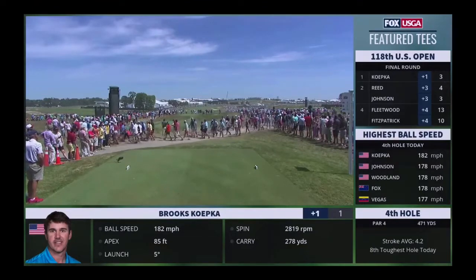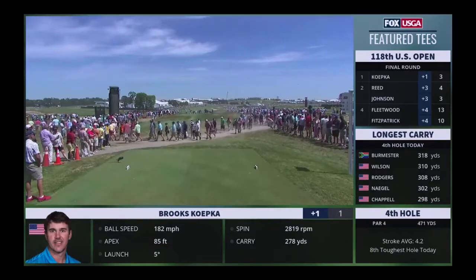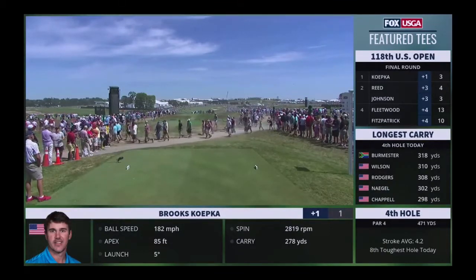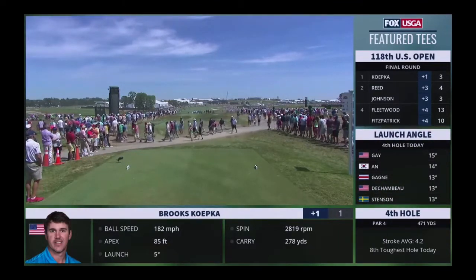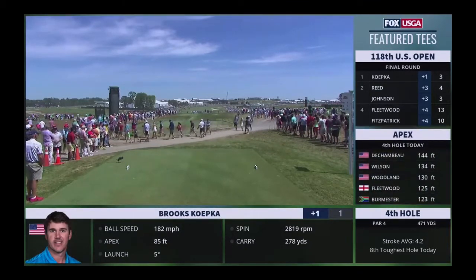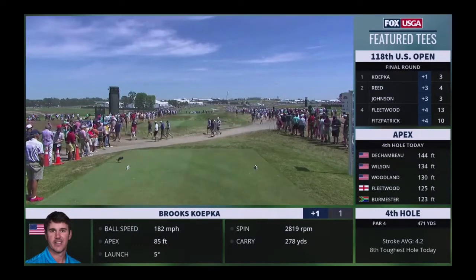Here's a little look at Brooks Koepka now. Ball speed at 182 miles an hour. Interesting stuff here, right? He's trying to hit a cut. So when you're hitting a cut, you're coming down on that a little bit more from the outside. That would take that launch angle and send that a little bit lower. So the apex is going to be 85 feet. The problem is it didn't cut enough. He could have used maybe 6 degrees of launch on that.